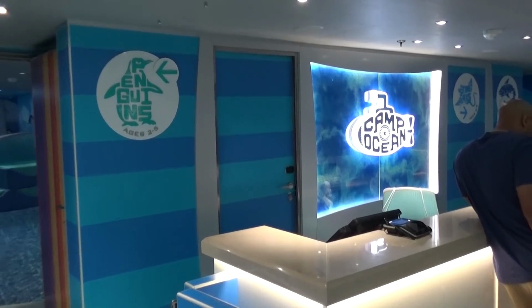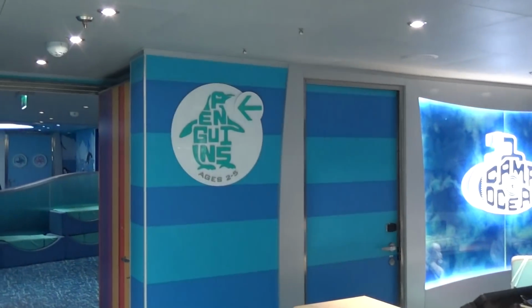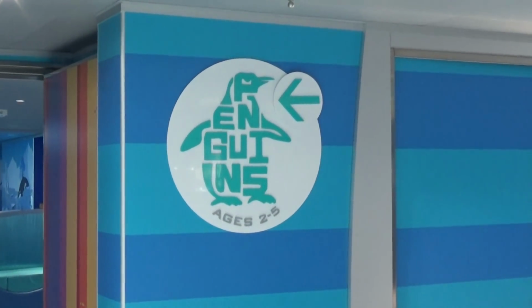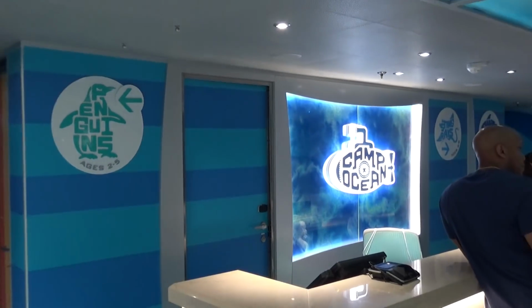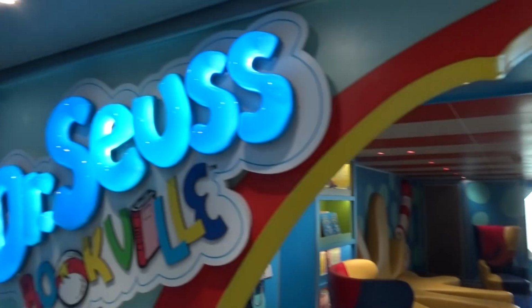On deck 11 is Camp Ocean, which has all the different kids clubs. They're broken up into 3 different ones, depending on ages. Obviously, the best being penguins, as they're the greatest animal ever. But there's a couple more. And then they also have Dr. Seuss Bookville, which is adorable.